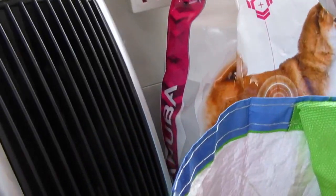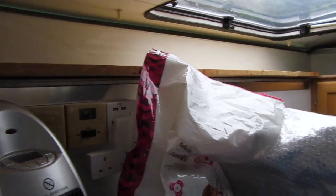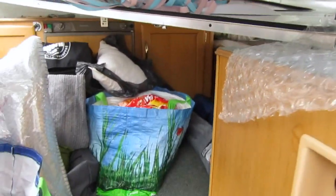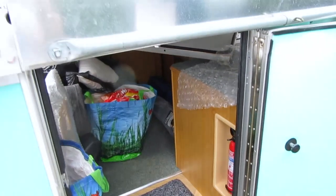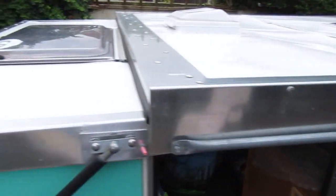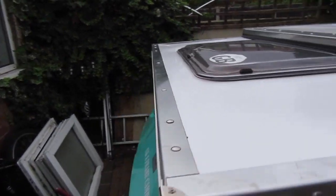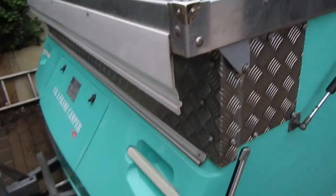I'm just showing everybody how we pack the English Pennliner. And there's still plenty of room to go. As you can see, we actually give it a polish as well today.